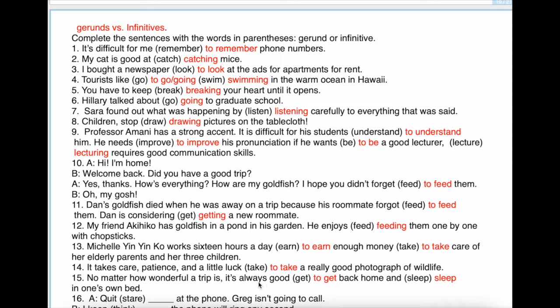It is always good, remember, to get back home. Eve gelmek çok iyi. And sleep in one's own bed. Infinitive, infinitive. But here we don't have to repeat to again. Normally it is to get back home and to sleep. But the first time if we use to, that's enough. If you want to use other verbs in the same way.